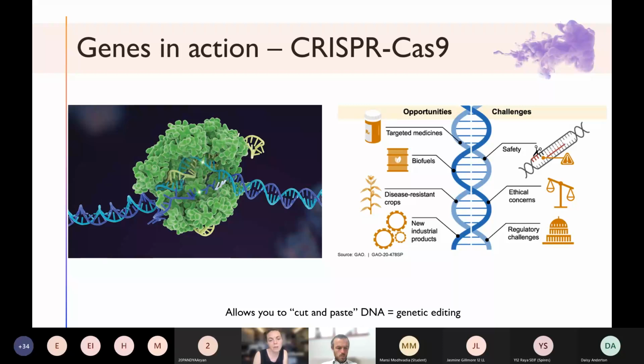So we talked about what we've learned before about the genetic sequences. And if we look at the opportunities for genetic editing, we can have targeted medicines. So we could give some DNA to somebody and say, right, you're going to perfectly respond to this medicine that we're going to give you, because this DNA will give you the capability to do that. We could make new biofuels. So we could construct new plants or maybe bacteria that produce different types of oils for cars.